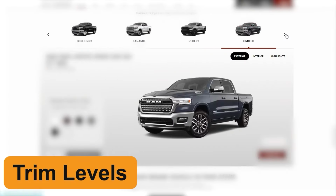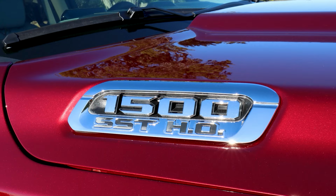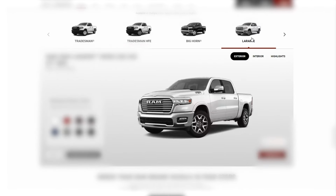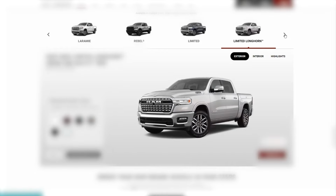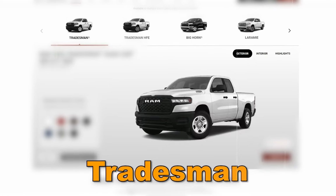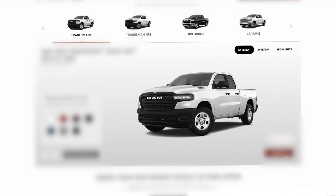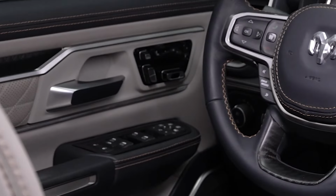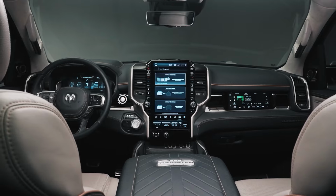Trim levels. In terms of trim levels, the Ram 1500 is definitely one of the best around. This new truck has a plentiful lineup of trims, and they offer a ton of different options. The base trim that you can get is the Tradesman. This is a trim that is purely intended for work, and with this trim, you can even lack some of the most basic necessities such as power windows. That's why we would advise that you avoid it. Instead of that, you should check out the upper trims.